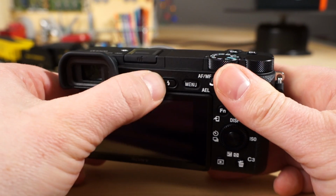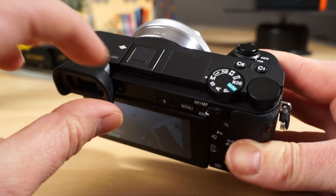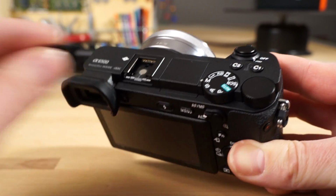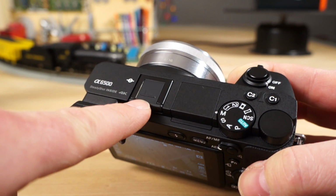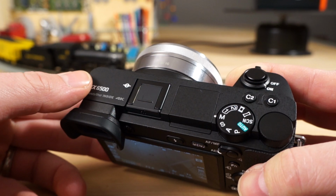You got your flash here. You can just hit this button and the flash will pop up. You have your hot shoe here. It just has a little cover on it right now. That cover pops off. So you just slide it right out like that. See that? Cover slides right off. So you can put flash units here. You can put microphones up here, things like that. Sony makes a bunch of different accessories for that.